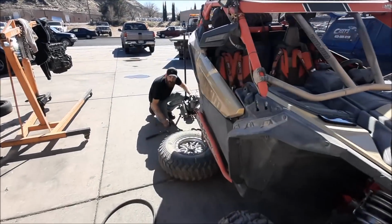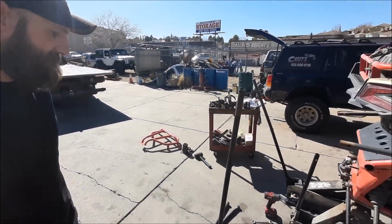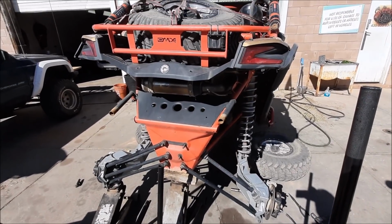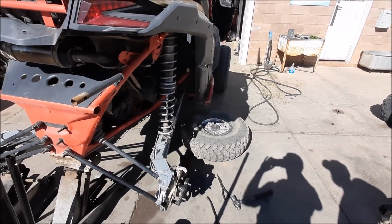All right, well, we got her back to the shop. Dustin's going to get it tore down and put back together. Looks like Eric's going to grab what we need to get it put together and hopefully get these guys on the trail for tomorrow. So these guys are from out of town and really want their machine running, so we'll get her back on the road again.